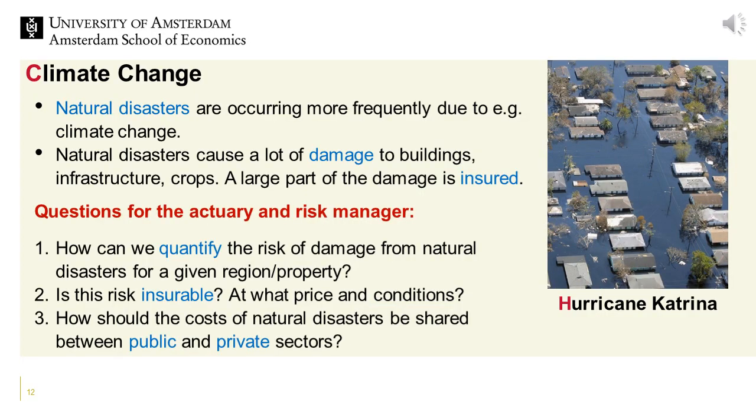An increasingly popular research area in actuarial science is climate change. There is growing scientific consensus that climate change results in more severe and frequent natural disasters, which in turn leads to a lot of financial uncertainty for businesses, governments, and the public. Actuaries work on mitigating this uncertainty using sophisticated mathematical and statistical models.